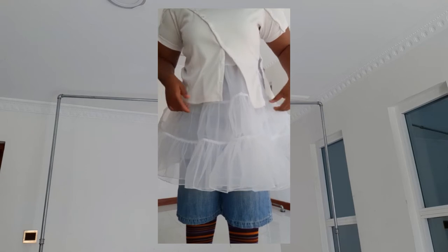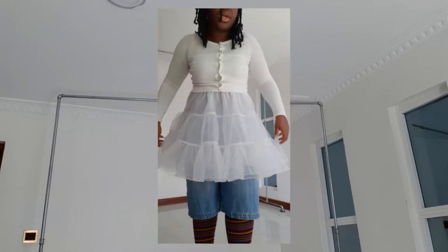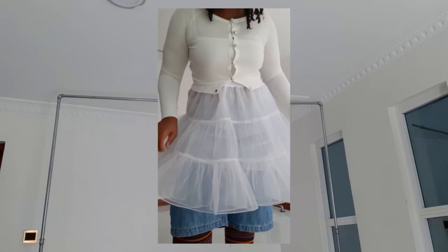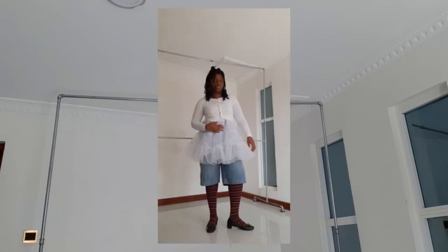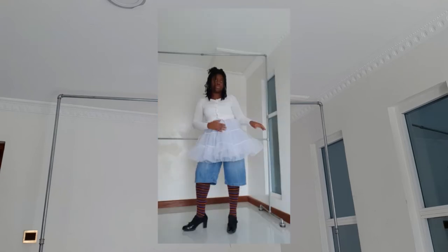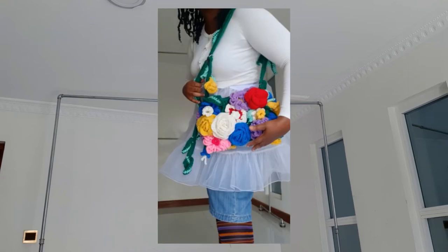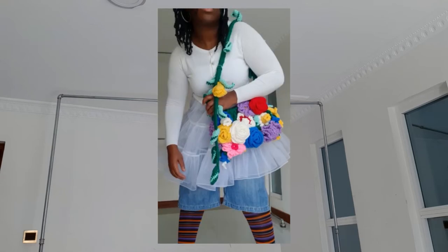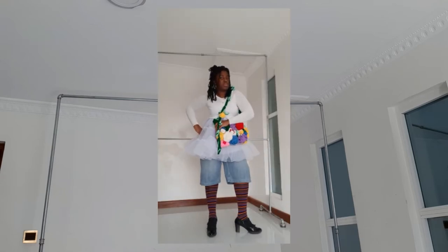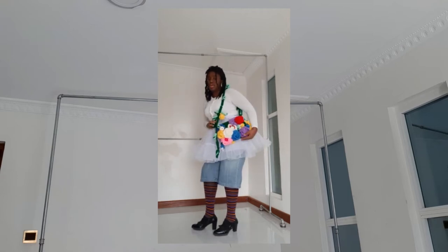Going for Molly Goddard, spring summer 22. Button top upcycle over skirt top upcycle. Change to this cropped cardigan. This bag completes the look. The look is complete with this bag. This look has been completed.